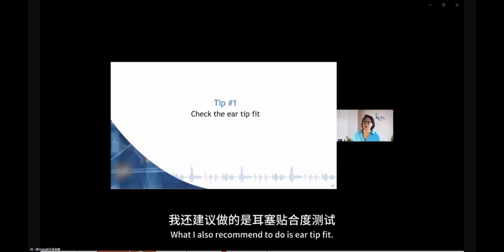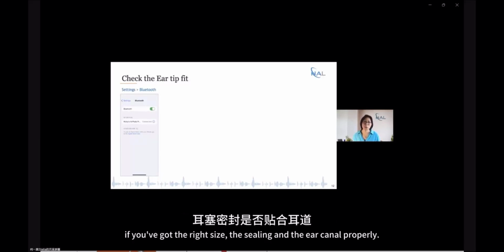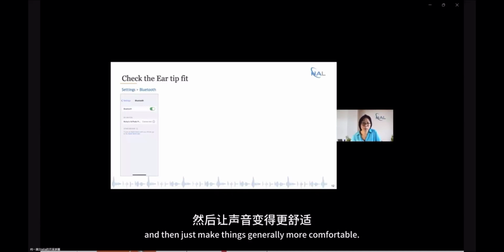What I also recommend is to do an ear tip fit. And what this will do is just check that the ear tips, you've got the right size, they're sealing in the ear canal properly, and that can really affect the sound quality. It can affect the performance of the noise reduction, and then just make things generally more comfortable.